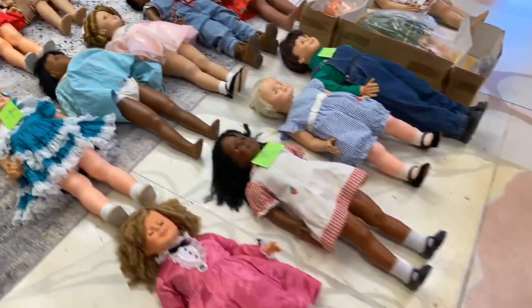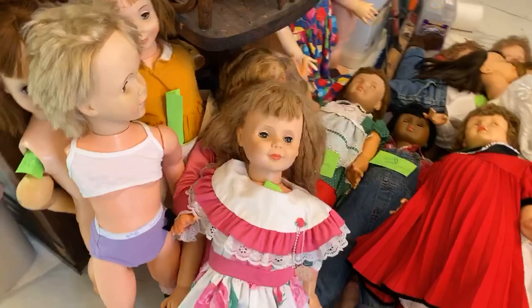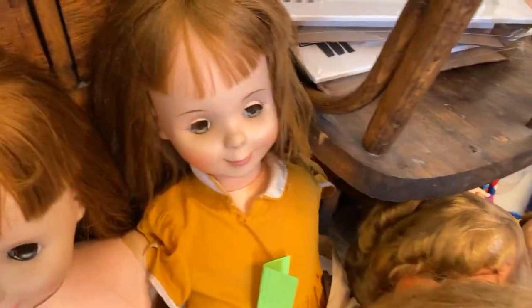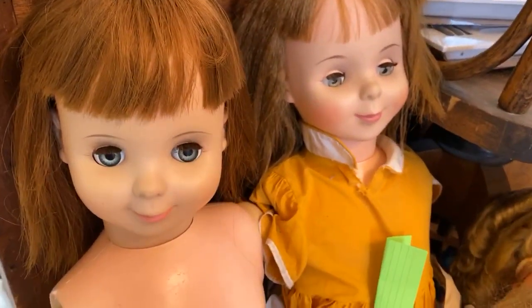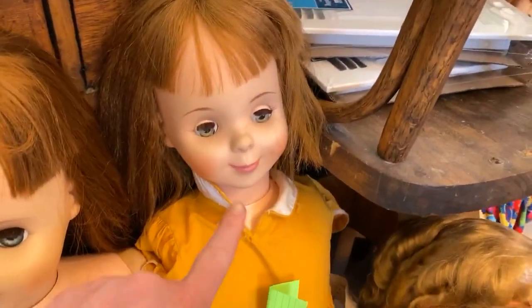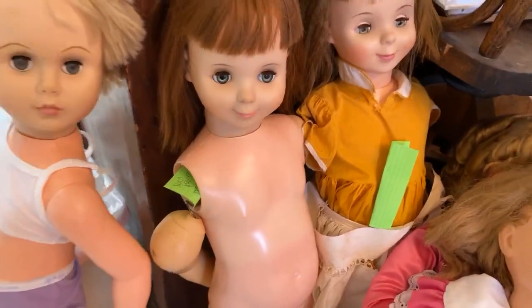So that's them. And then for after that, we do have our eBay, which we have a lot of them that are missing parts. So like this one right here, these two girls, they're very special, but they have issues. These are the Betsy McCall ones as well. She's missing both of her arms. She needs restrung and has some condition issues as well.